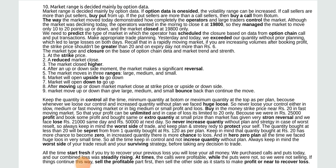5. The market moves in 3 ranges: large, medium and small. 6. Market will open upside to go up, or go down. 7. Market will open down to go up. 8. Market moves up or down, and closes at the strike price or upper or downside. 9. Market moves up or down, then gives a large, medium and a small bounce back, then continues the move.